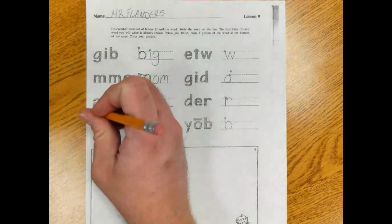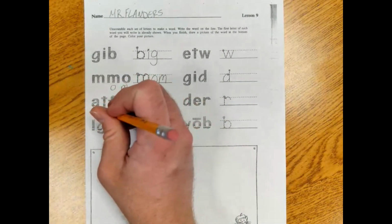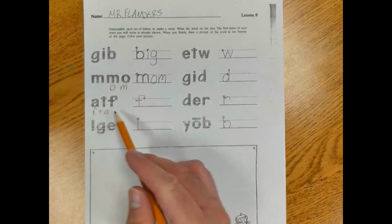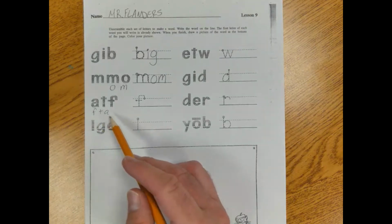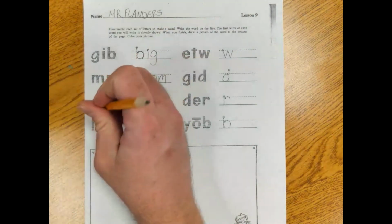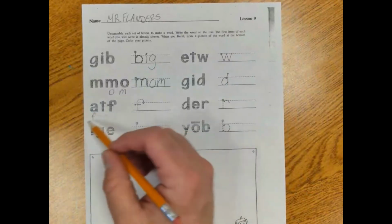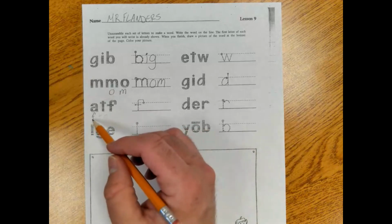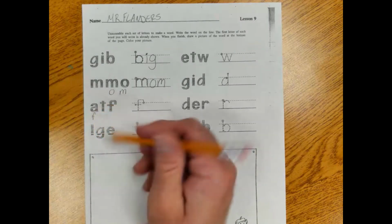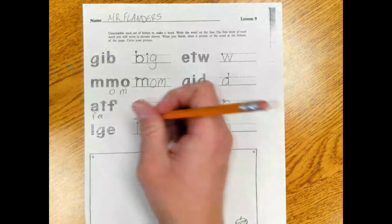So, what if we wrote f, t, a, ft, a. Is that a word? No, didn't work swapping the letters around. What if we swap them around a little bit differently? So what if we took the f, left it here, because we have to, it's the start of the word. So what if we took f, and then the a, and then t is the last sound.